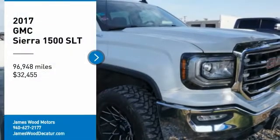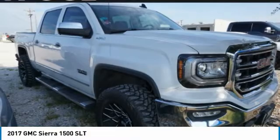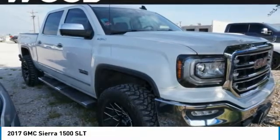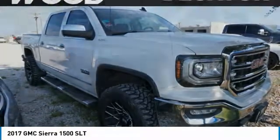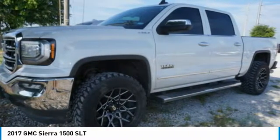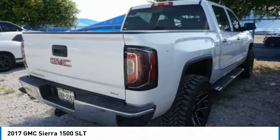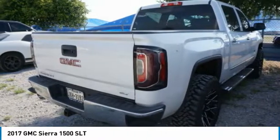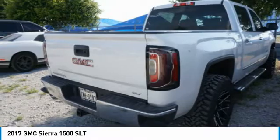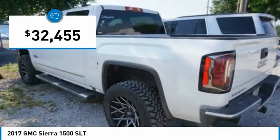Come test drive the 2017 Sierra 1500. The GMC Sierra is a full-size pickup with all the functionality you could expect. With multiple trim levels, the GMC Sierra provides a wide range of features for you to enjoy. Power and advanced technology can both be found in this fantastic truck and is priced below $35,000.